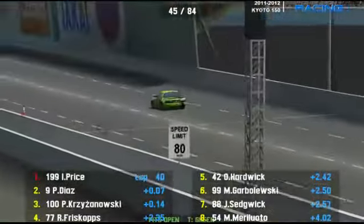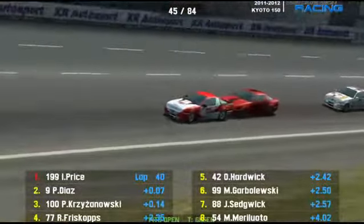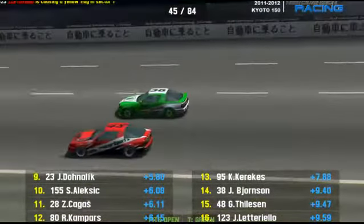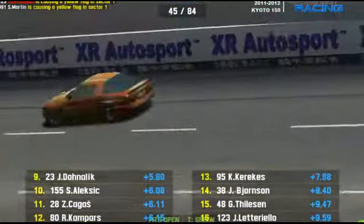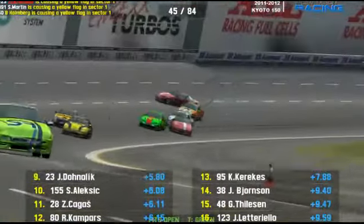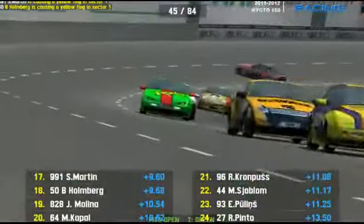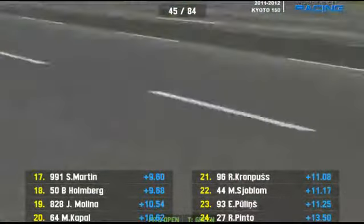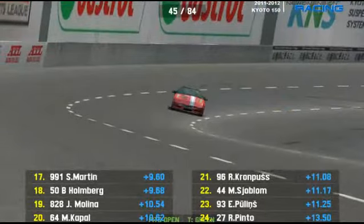There's a group of 5 cars battling for 14th position. Oh, and a spin there. Commentators' jinx. Crash in T1. But green is still out, Holmberg spun. And we stay green.